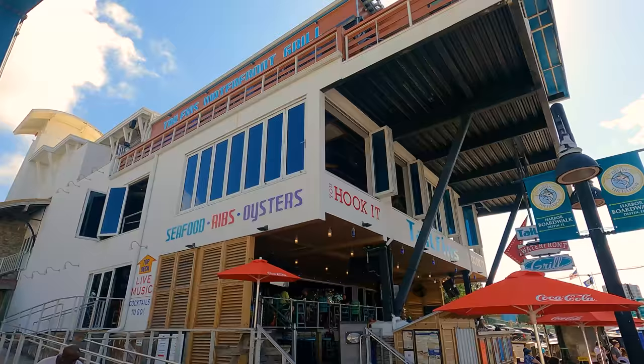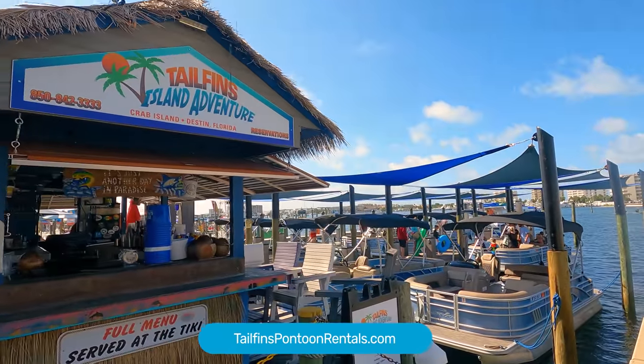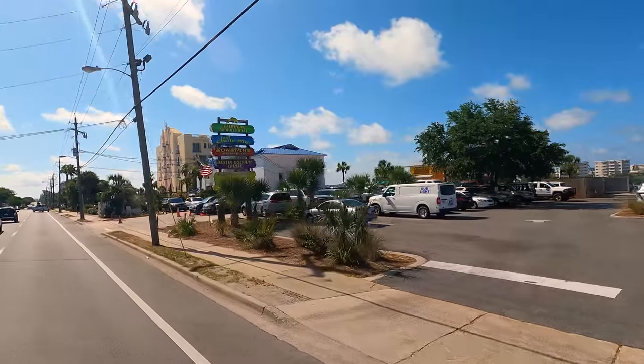Behind Tailfin's Waterfront Grill is Tailfin's pontoon rentals. However, fishing or pets are not permitted in these boats. There is also Crab Island boat rentals. We chose Sunshine Water Sports right there.